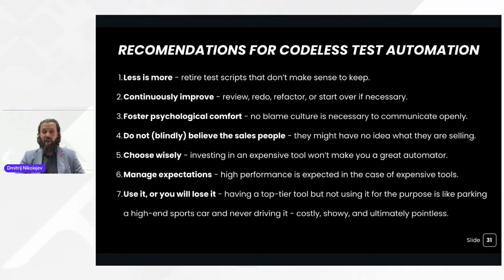We need to have that car up and running, and that's why it is important that organizations take the path of exercising their muscles, their skills with something more simple, even open source, code based. And once they have an understanding of what would be the benefit of purchasing a high end tool, they can go codeless.